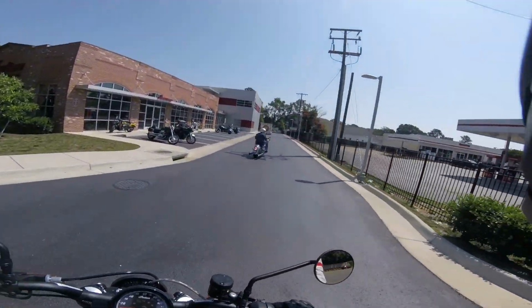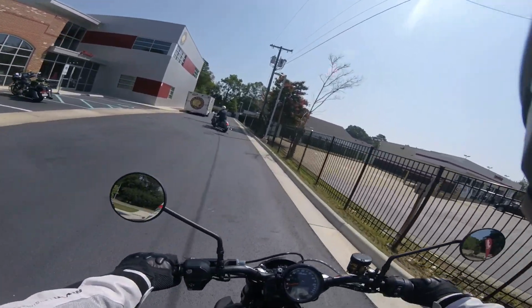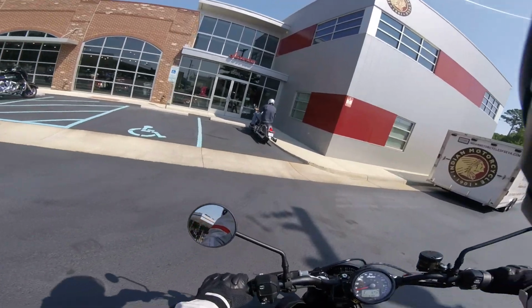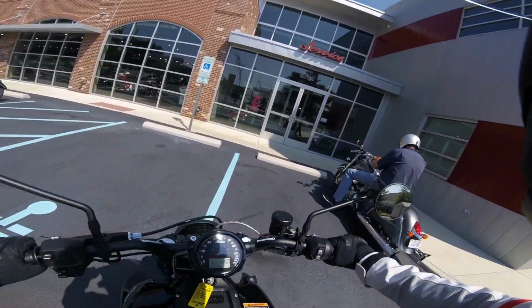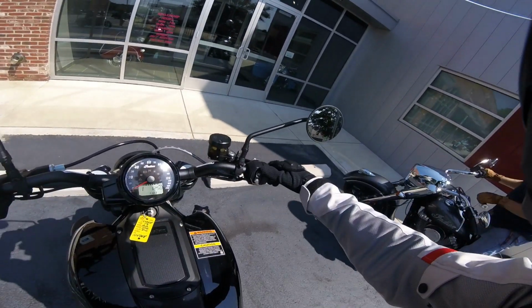So, back at the dealership, following Dave, see where I'm going to park. I'm going to park next to him, leave enough space for the Scout behind me. Ooh, I'm in the disabled parking almost.